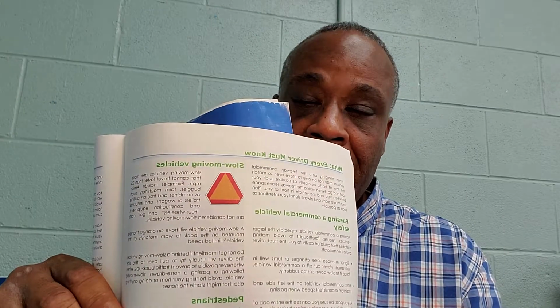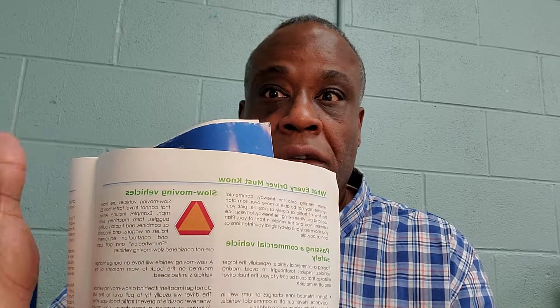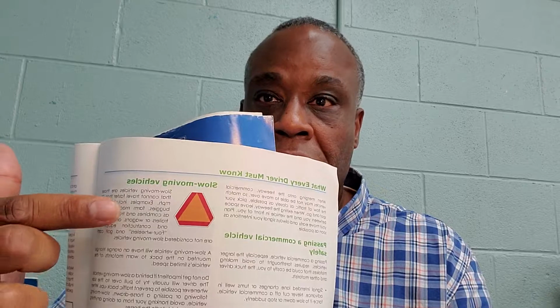Let's talk about the next part. Trucks are always very interesting. Let's talk about this slow-moving sign. This will be on your D&B and knowledge test. This triangle that is orange and red, this is on slow-moving vehicles, farm vehicles. You as a beginning driver need to be careful and understand what those signs mean. Slow-moving vehicle, take your time, be patient, and eventually you'll be able to get out of their way.